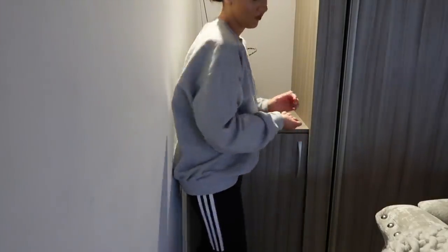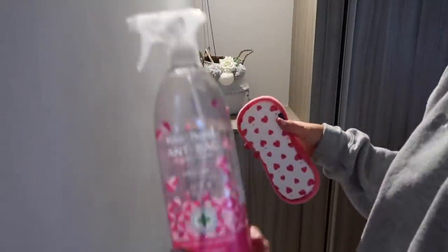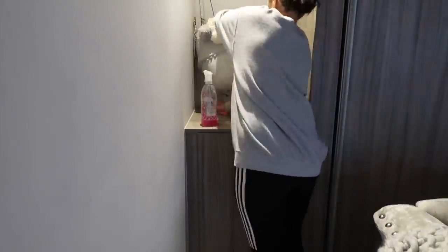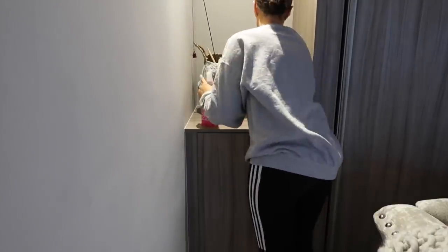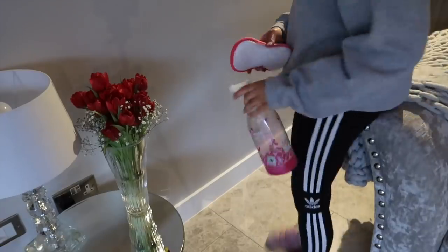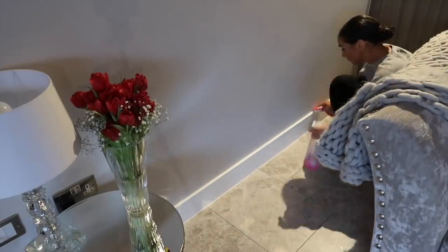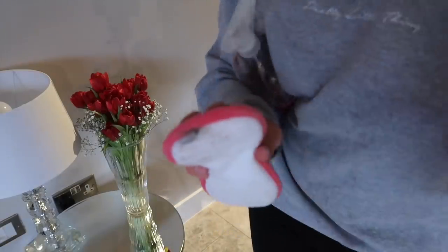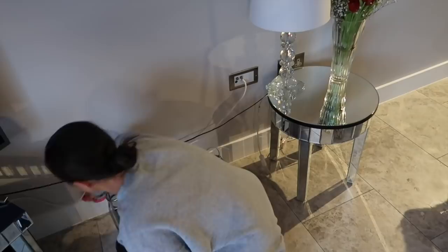So I'm just straightening up this corner of the living room and then taking my Love Heart Minky and my Method antibacterial spray. I'm going to give that side a spray because I haven't done this in the longest time. I always forget about this side, if I'm completely honest. So no doubt this is going to be thick with dust. Whilst I've got the Method and the Minky to hand, I'm then going around all of my skirting boards in the living room and giving these a nice clean too, because again, these collect dust so quickly.